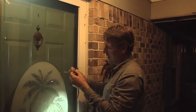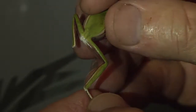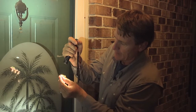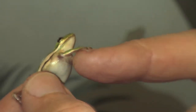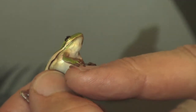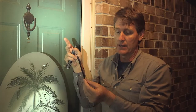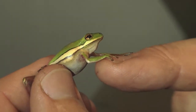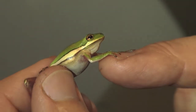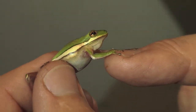They have very, very long back legs. Very different build from the toad that we looked at. They also have sticky toe discs. So each one of their toes, like the other tree frogs, has a sticky suction cup type thing that allows it to stick to glass. Now they can climb up vegetation. They can also go up the sides of trees. And this not only allows them to get up high where they can catch insects, but an adult male, for instance, needs to get up high where it can call and find a mate.